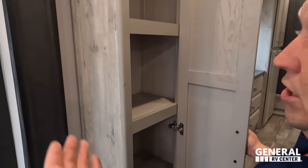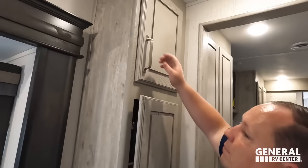And then coming on up here, this is more pantry space. You know why, Will? Because you can never have enough.